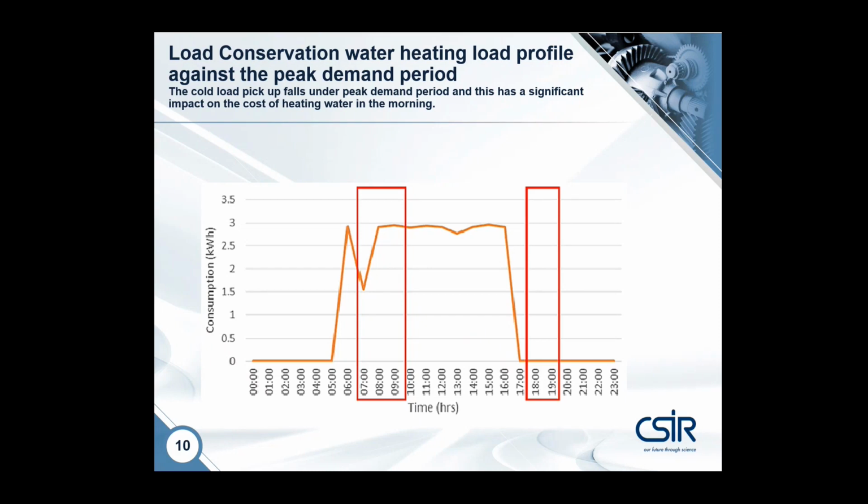So now we realized that the CSIR is billed on time of use, and usually the peak load is where the energy cost is very high, and there is so much that we need to do to reduce that peak load. So now from 7 to 9, we employed the load shifting. So basically what we did was to shift the load. This took into consideration the users' comfort, because we didn't want to impact on their water consumption and the style of their work, or however I can explain.